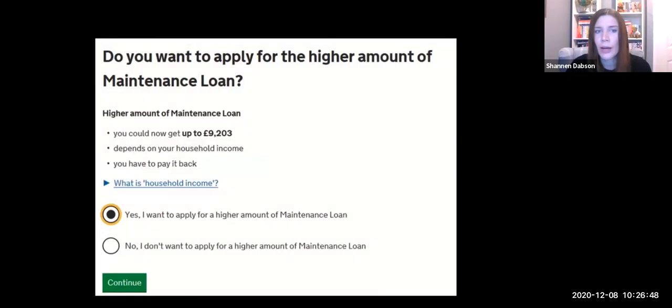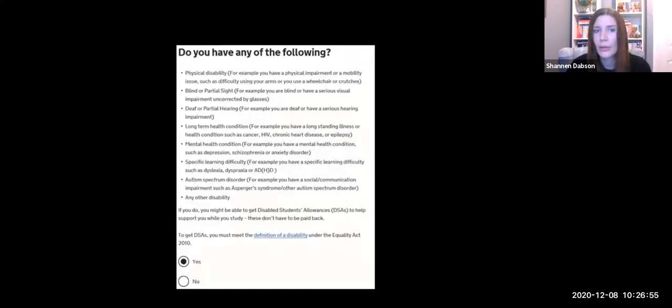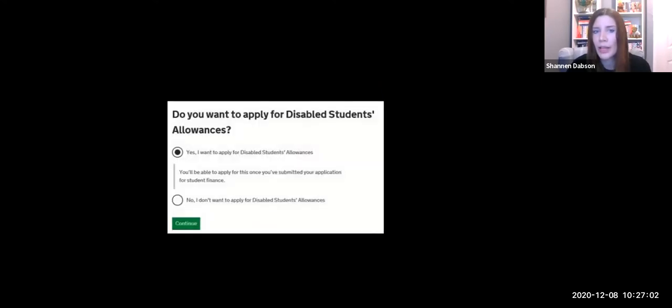It asks you quite a few questions about the type of loan you want to apply for. So just to check that you are applying for both the maintenance loan and tuition fee loan. And it will also ask you about any disability that you might have, and if you want to apply for disabled students allowance.